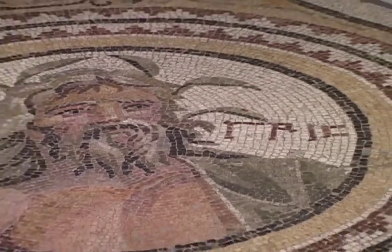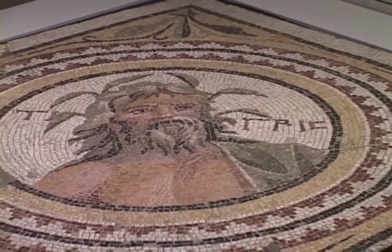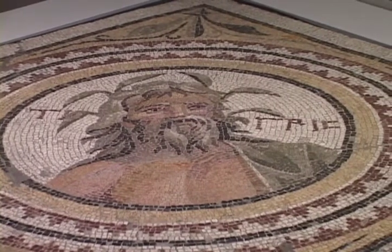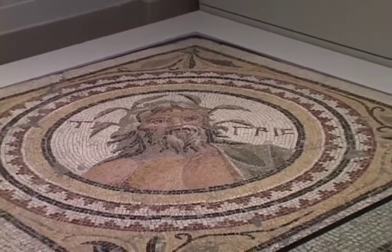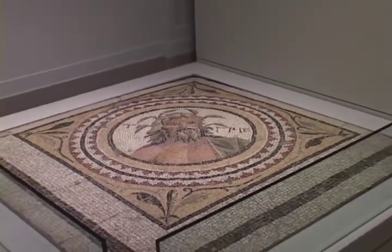Now, this mosaic is not part of an imperial display. It's actually part of a wealthy person's living room. And so what we have here is art being used not on an imperial scale, but it's still in service of an idea of empire.